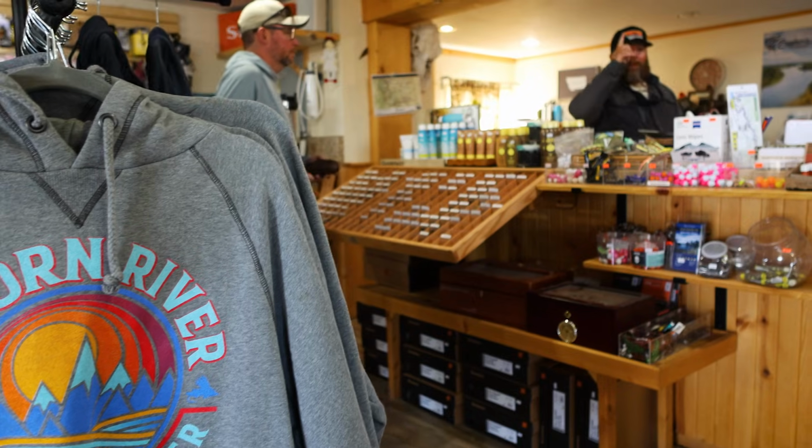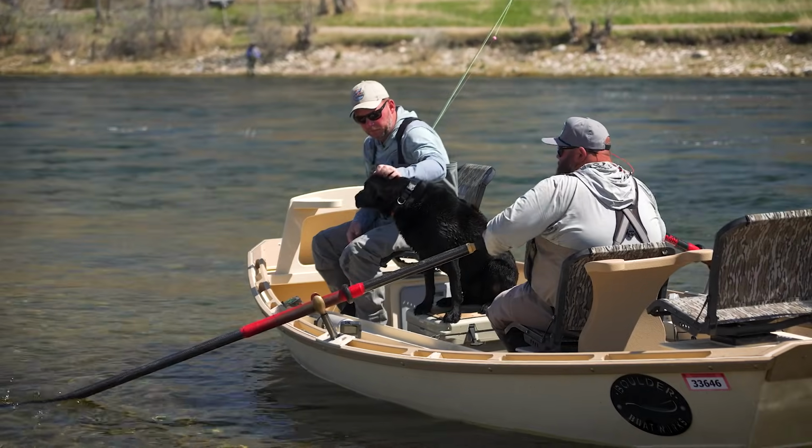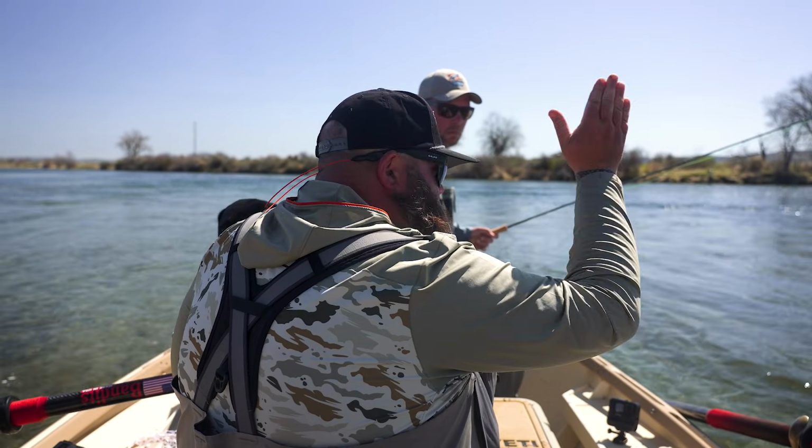With a full-service fly shop and outstanding guide service available, all you really need to bring to Fort Smith is your fishing gear and a desire to fish world-class water.